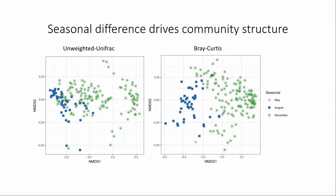So when you look at an NMDS plot, you're looking for patterns. You're looking for samples to group together or not group together. So when you look at this plot, it's pretty obvious that your November samples are grouping together compared to your August samples. Yes? And that indicates that the community structure is probably being driven to some degree by the season that we collected them.